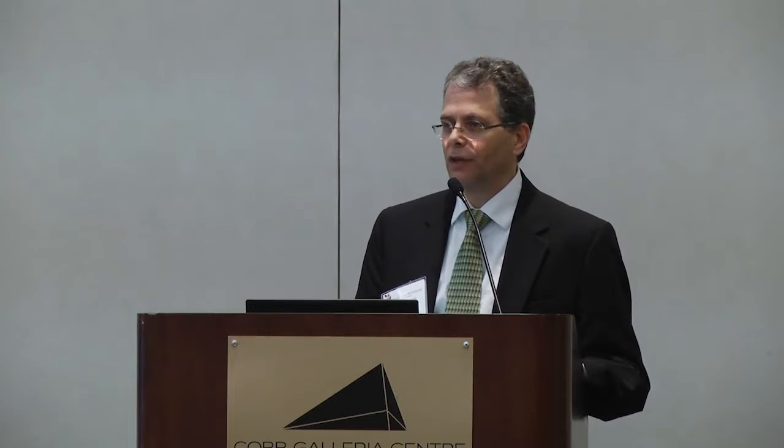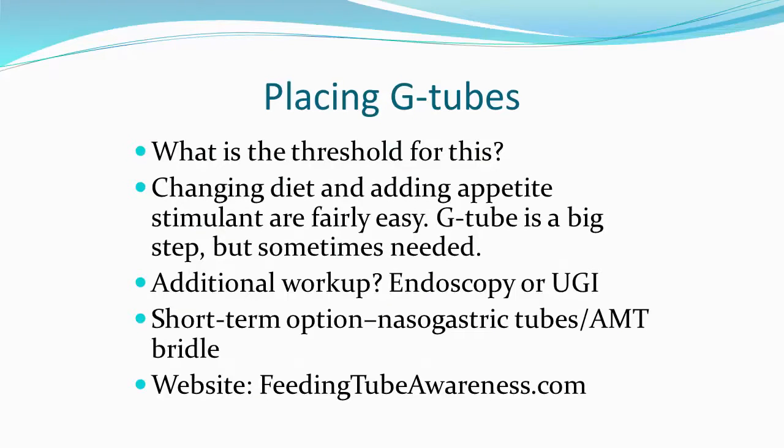All the things like adding cyproheptadine or adding more calories in the diet if you can, those are easy things. But putting in a G-tube, although it's not very difficult, it's still a much bigger decision than those. Some kids need additional workup before then, like an endoscopy. Sometimes if we're trying to figure out if someone's going to grow, we put in a tube in the nose, a nasogastric tube or a nasojejunal tube, and see, does this make this child grow? And sometimes that's helpful to know if that's really going to work.